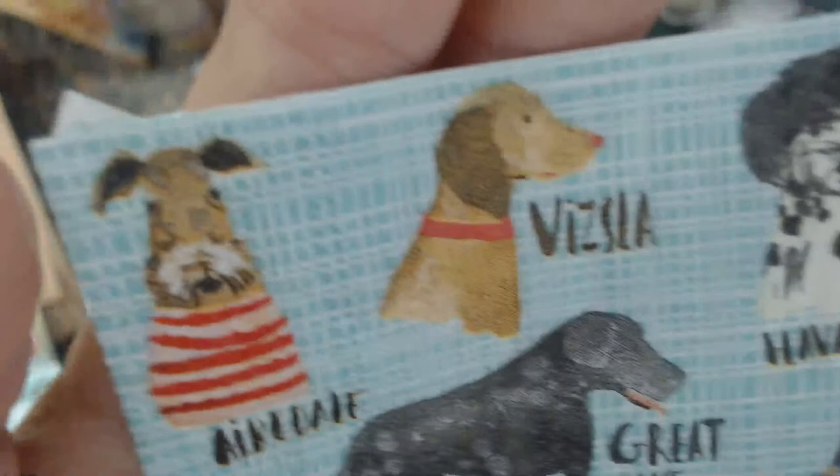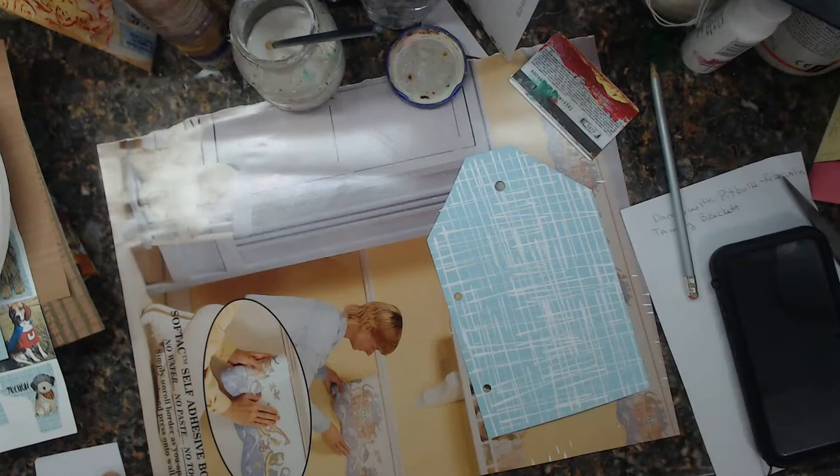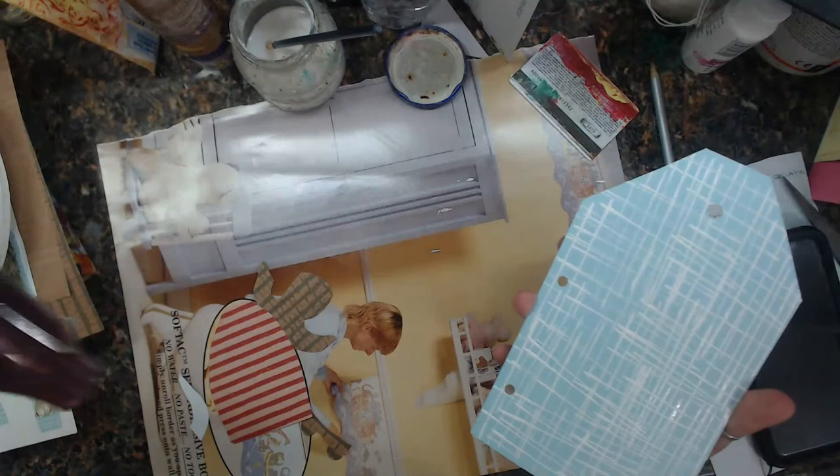We're doing that little red striped one there. I've already got him cut out. He's ready to be glued down. I got feet and tails and everything, but I gotta let this dry first. He's got a jailbird sweater. You can put a little spot up there. I haven't used my heat gun for so long. I wonder if it still works. Yep, it works.